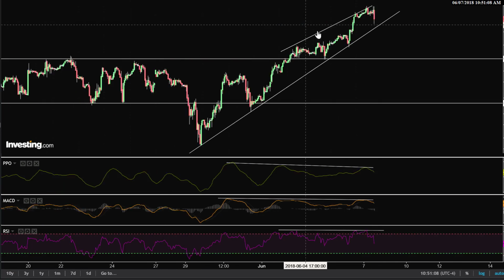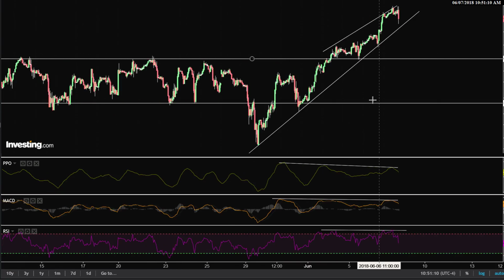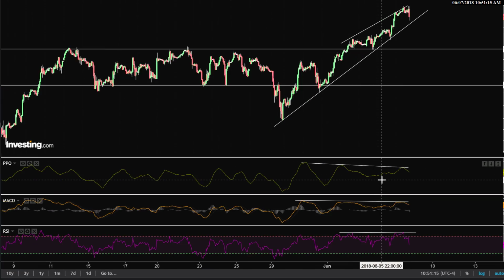And again, like I always say, support is support until and unless broken. But the divergences and everything else indicate that support level will likely go soon.